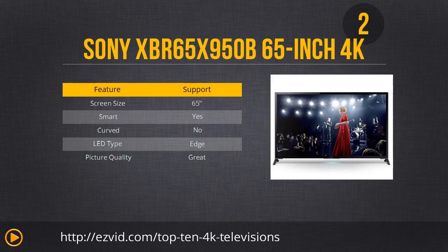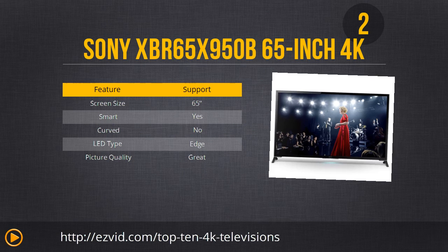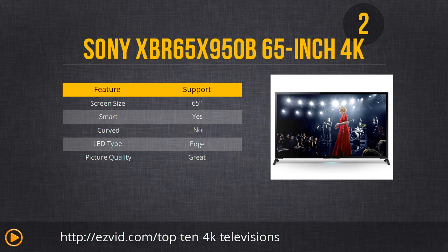At number 2, we have a more reasonable Sony model. This is the 65-inch 4K model they have for 2014. This is another edge-lit LED. It has amazing picture quality, a really beautiful stand and thin bezel, and we really recommend Sony if you're into the picture quality, but again, Sonys are a little bit more expensive, so if you want to get something a little bit cheaper, look at our number 1 instead.